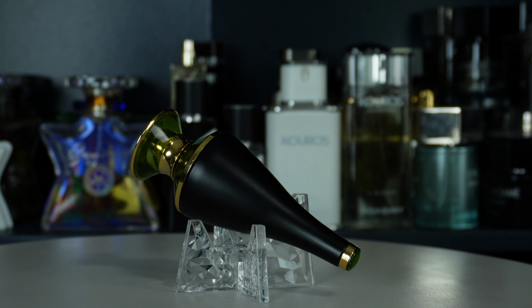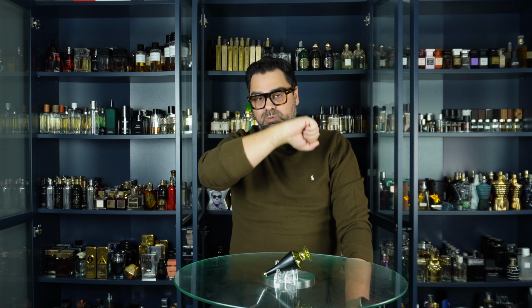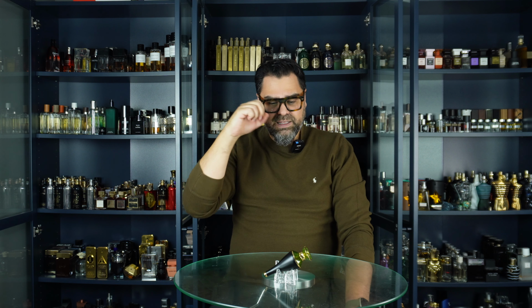$200 USD, at a discounter it's like 120 something USD. So now you're looking at, I gotta change it to Canadian, right under $200 for a big bottle. For this, yes, I would. Four? Oh, you gotta be kidding me. I'll even put it back in the display case for you. No.